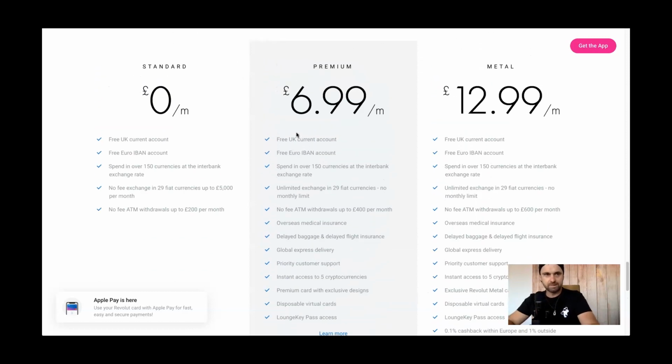So here on this page, if you look, the standard one is free. You actually get a free Euro IBAN, which is really good if you live overseas or you're visiting overseas for a long time. We were just in Portugal for 2 months, and to get into one of the gyms, we needed an IBAN number. Lucky Revolut had an IBAN, and we were able to use it like that.